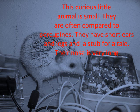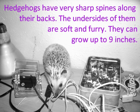They have short ears and legs, and a stub for a tail. Their nose is very long. Hedgehogs have very sharp spines along their backs. The undersides of them are soft and furry. They can grow up to 9 inches.